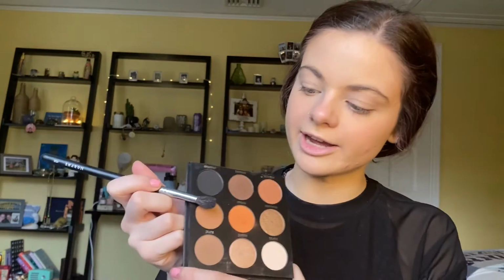So I'm gonna go right in for my eyes. I'm going to take this Morphe M505 fluffy brush, and I'm going to take this color Tiger Eye from the bronze palette, and I'm just going to put that all in my crease. Just stamp it in first, and then I'll go back and blend it out. And this eyeshadow base is really tacky, so you can tell the shadow's sticking to it. And then I'm gonna take this Morphe M146 brush, and I'm just going to blend that out.